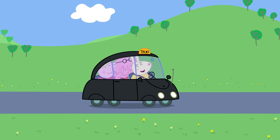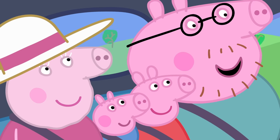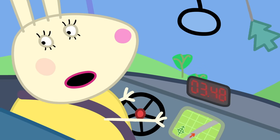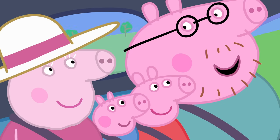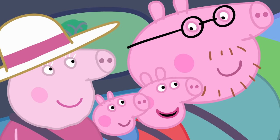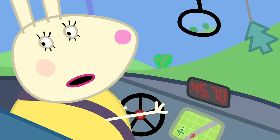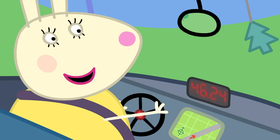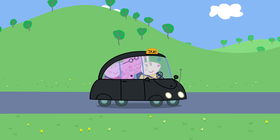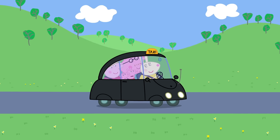Going to the airport, are you? Yes. And actually, we're in a bit of a hurry. Hurry in here, hurry in there. Why are people always in a hurry? Granny Pig has a plane to catch. She's going on holiday. Holiday? I never have time to go on holiday. I'm too busy being in a hurry. Miss Rabbit, are you talking like a taxi driver again? Yes.